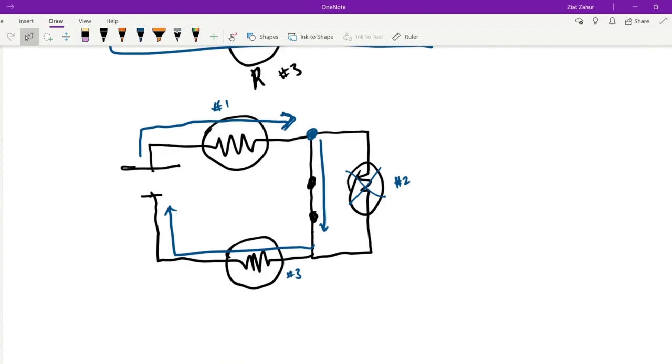If you look at the current splitter rule, it will tell you how much goes through. If you have 0 on one pathway, any non-zero. So here in this switch, R is equal to 0, and of course this light bulb is equal to R. Whenever you have a pathway that has 0 resistance, 100% of your current will go through that pathway. If it's any non-zero number, then it'll break apart into 2 pieces.